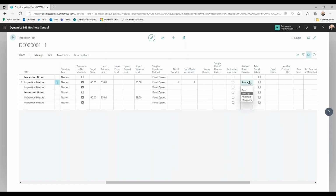Okay, the next section though is the sample results calculation. That was what I was after, sorry about that. What this tells us to do is if I have those multiple samples, how do I actually want to calculate the value at the lot? So even though I have 4 samples taken per lot, how do I actually want to calculate the value of the feature that I'm assigning to the lot? And in this case, I'm saying average.